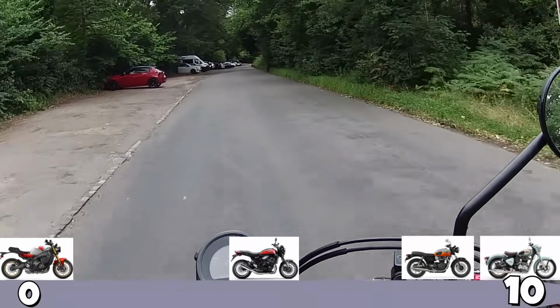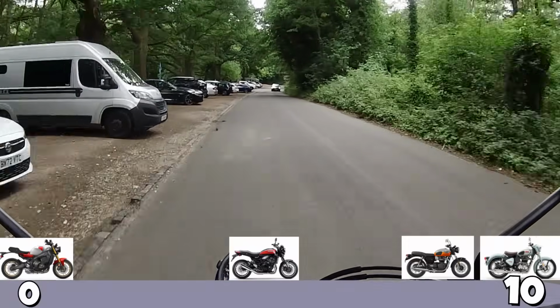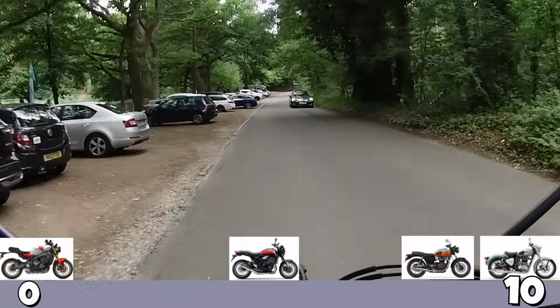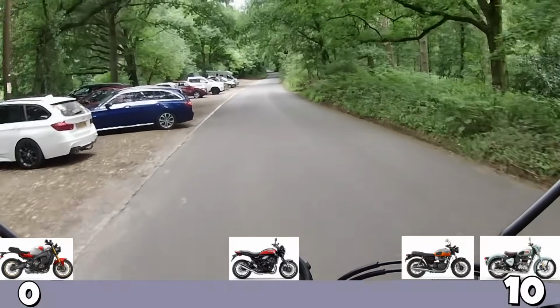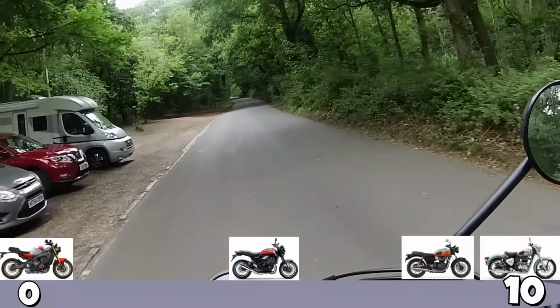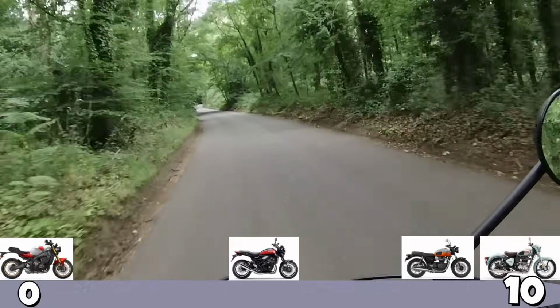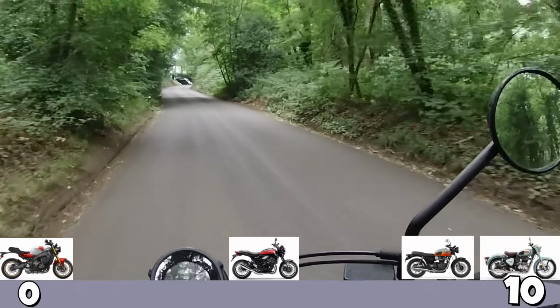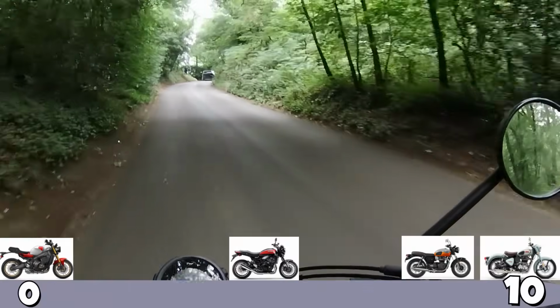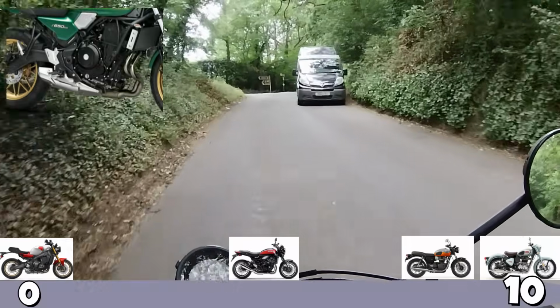So Z900 RS, and then just under the Z900 is its little brother, the Z650 RS. If you put the 900 as a 6, I'd put the Z650 as a 5, because it hasn't got the correct engine, and they just plonked the original exhaust on, which I think was a massive mistake.